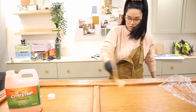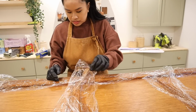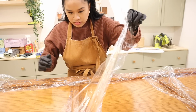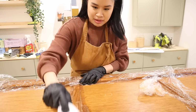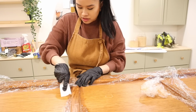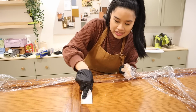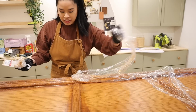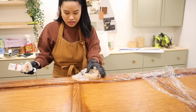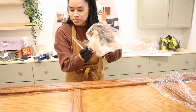Fingers crossed this works better. Okay, let's see if this did anything. Looks the same as yesterday. No. Do I do another coat? I'm gonna try just lifting off the plastic and let it dry a little bit more. I don't know, you guys, I've never had this much trouble before.